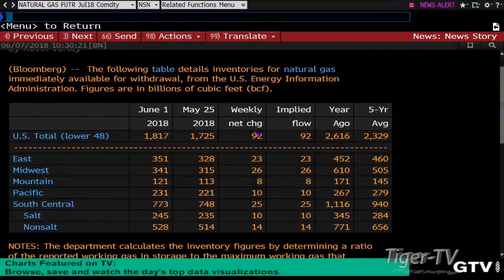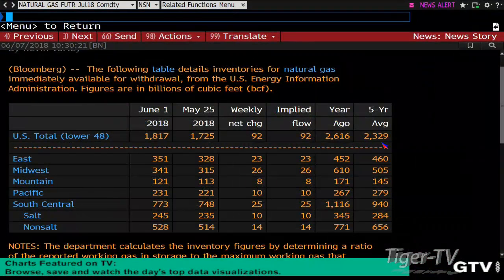And that's where you get the 92 billion cubic feet that the top line number is, and then look at a year ago. I wonder if that's the amount. Oh, that's probably the full amount. That is the full amount, and this is where we sit currently. All right, so 5-year average, we're looking at 2.3. So we're below that. Yeah, 1.8, and we're below that currently at this time.